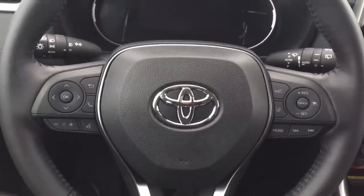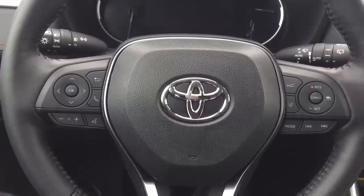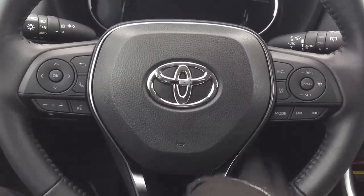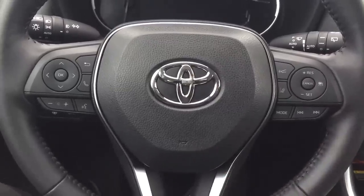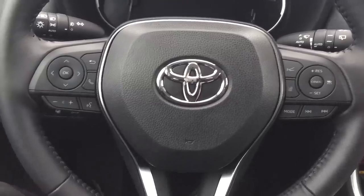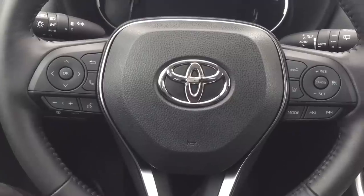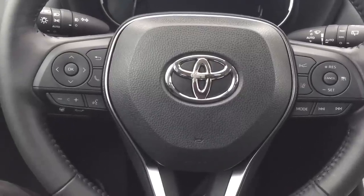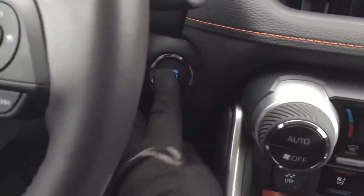Now, with this new RAV4 as well, a couple of things have changed here on the steering wheel as well. Instead of the cruise control being located just down below in the corner here, it's actually located up top here with your lane departure alert mode select and seek function. And then over on your left hand side, you'll see the scroll function for the multi-informational display, Bluetooth connectivity, volume control, as well as the voice recognition. Now you do have that push button start, so all you have to do is put your foot on the brake, hit the push button, and it will start up for you automatically.